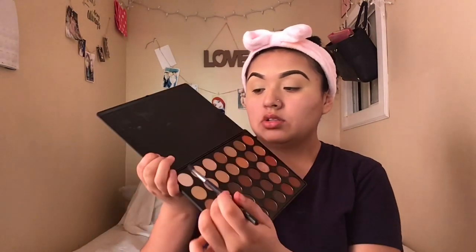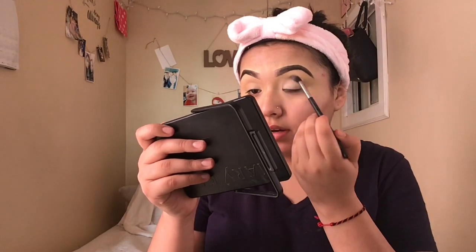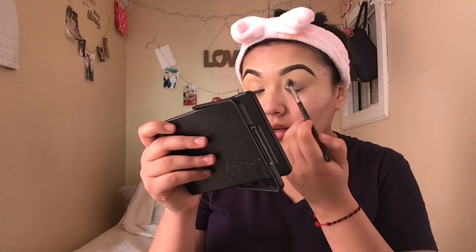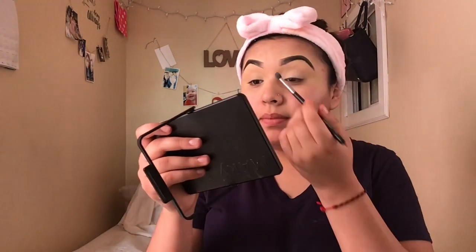So I like to clean my brushes like this because sometimes my brushes are dirty, they didn't get cleaned. So I said, this one here, the 350 Morphe. I'ma just set my eyes, guys. So I'ma put it on the whole eyelid. What's that thing called? Using the Morphe M330.